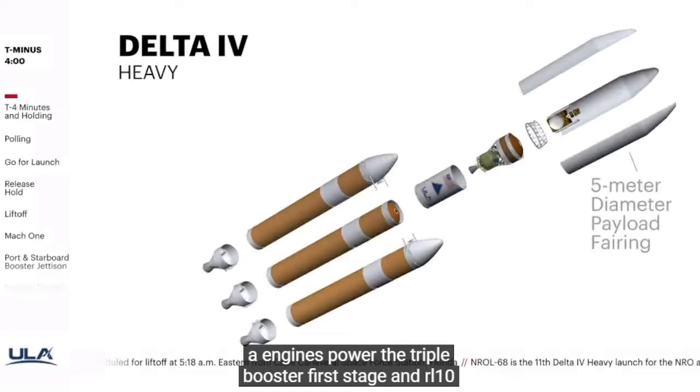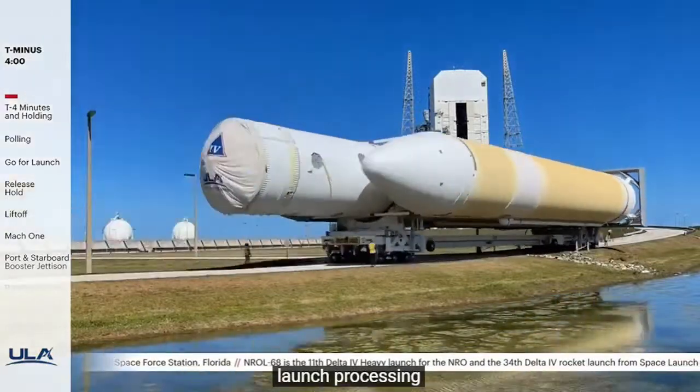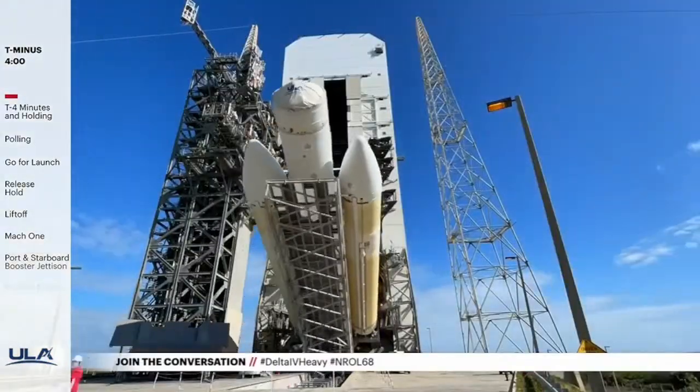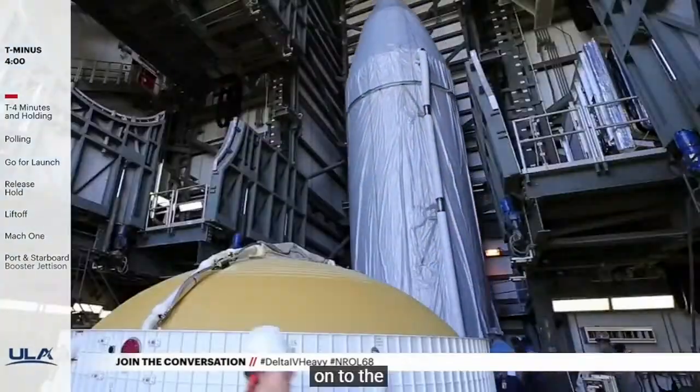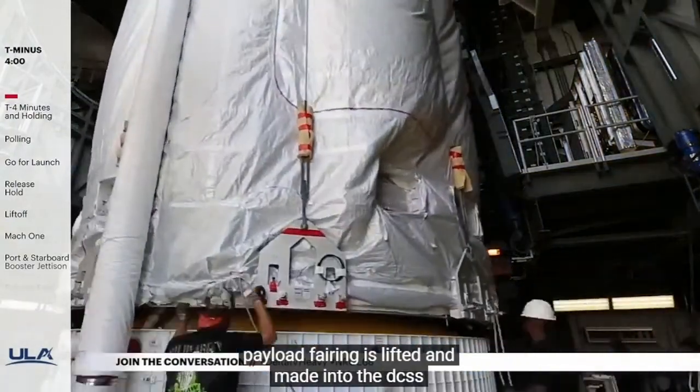NROL-10 propels the Delta Cryogenic Second Stage, or DCSS. Sitting atop the DCSS is the NROL-68 payload, encapsulated in a 5-meter diameter metallic tri-sector payload fairing. Launch processing activities begin with transporting and lifting the booster and DCSS onto the fixed launch platform at Space Launch Complex 37. Next, the encapsulated payload fairing is lifted and mated to the DCSS.